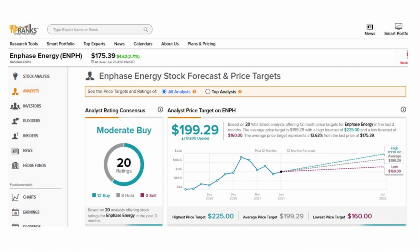So there you have it, guys, the top 3 respectively for tech stocks: CDK, PTC, and ENPH. Those are your tech stocks for value, growth, and momentum going into July 2021.